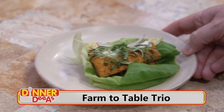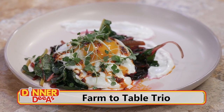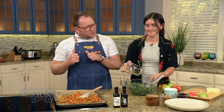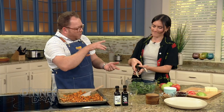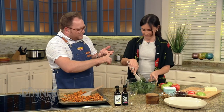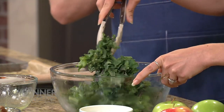We started with her Latin lettuce wraps. Then before the break, we made a Swiss chard with a garlicky yogurt and crispy egg. And now we're using the sweet potatoes we seasoned and baked back at the start of the show for a beautiful sweet and savory autumn salad. We made the dressing earlier, and all that was just olive oil, apple cider, maple syrup, Dijon mustard, a little salt, and that was it.